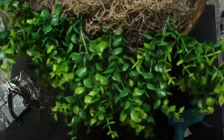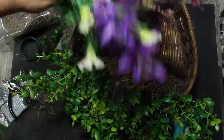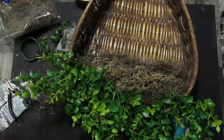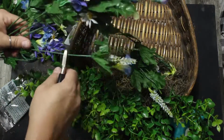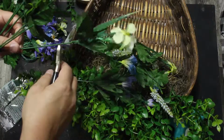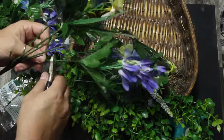I've got that so far. Should I go for that? Maybe I'll just throw all these in here. I think these. Alright, I'm gonna go with this. I'll just cut down. Like that. What just went flying?